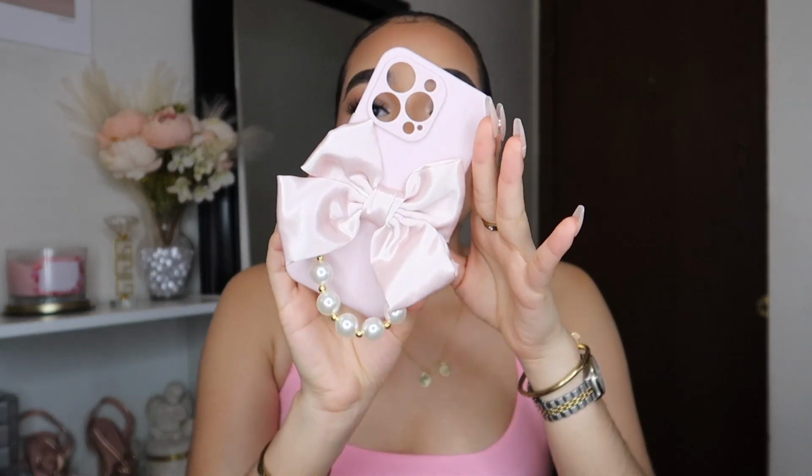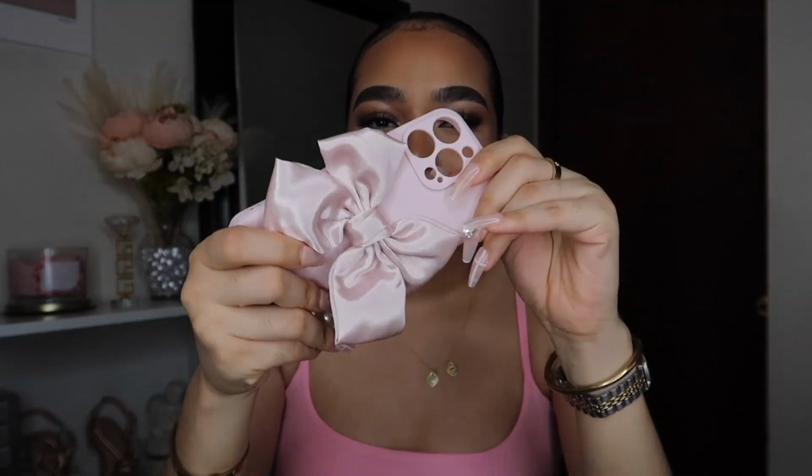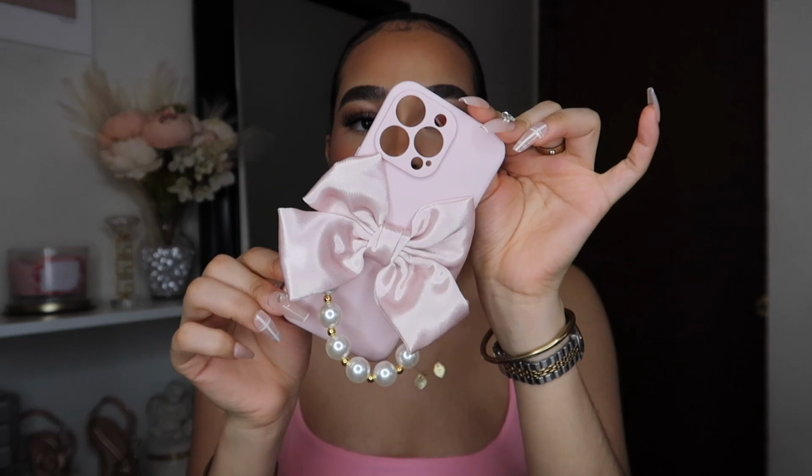This case is perfect for this whole Barbie theme that's going on lately because of the new Barbie movie coming out. Oh my gosh, it's so cute and girly. It's a little bit flexible, now that I'm noticing, but I don't care. It's the bow for me. This is so cute.